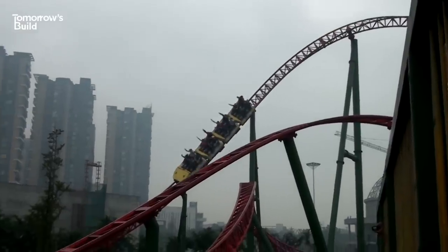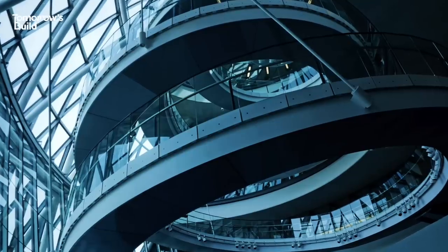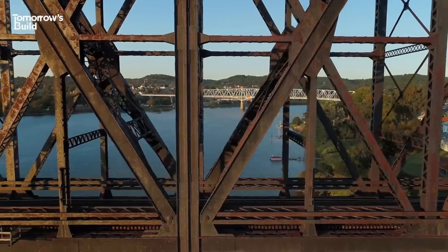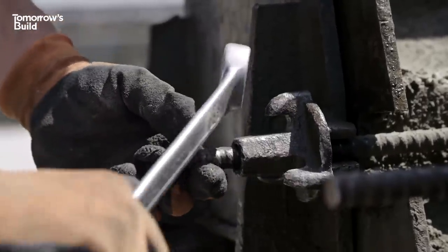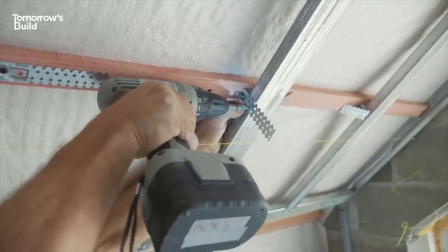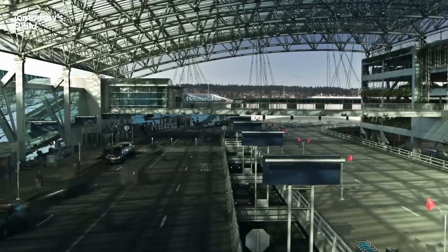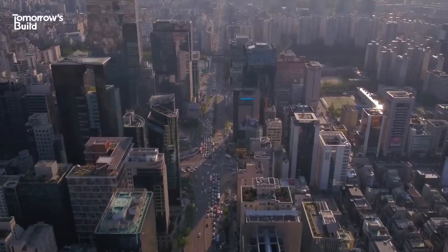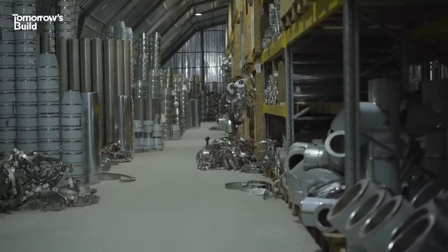So what makes this stuff so great? Well, not only is it super strong, it's also extremely versatile. You can make a whole structure out of it. It reinforces concrete. You can find it all over a building, down to the fixtures and fittings. Stadiums, skyscrapers, airports, you won't find many of these that haven't used at least some steel in their construction. There are also many types of it in use across our built environments.